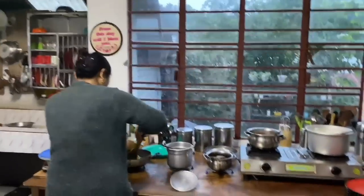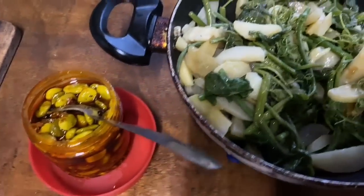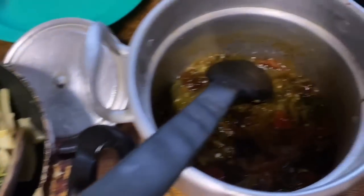So we have uncle here. He's the husband of Ano here. Locals, especially on Chak Pomoka. And these are the food.